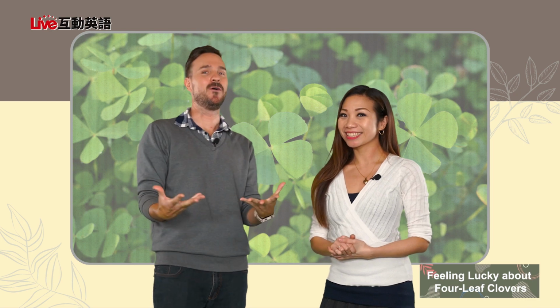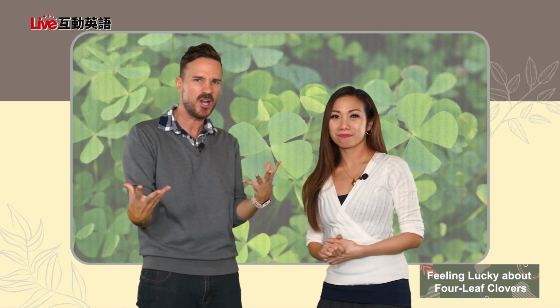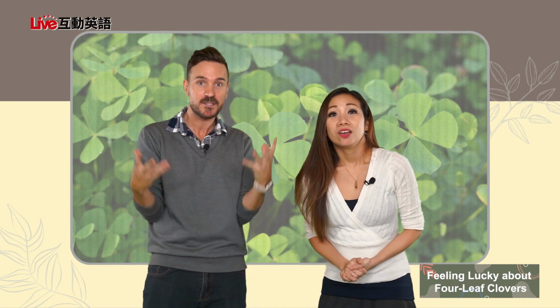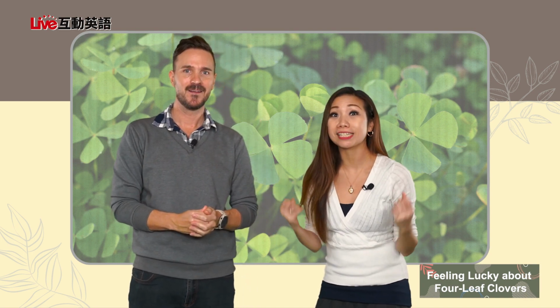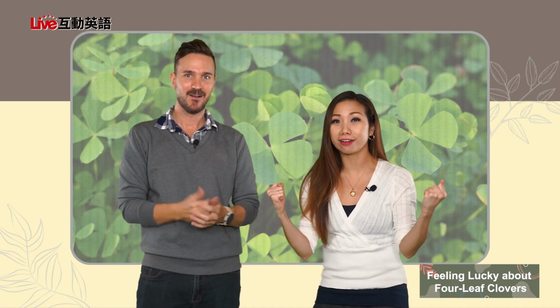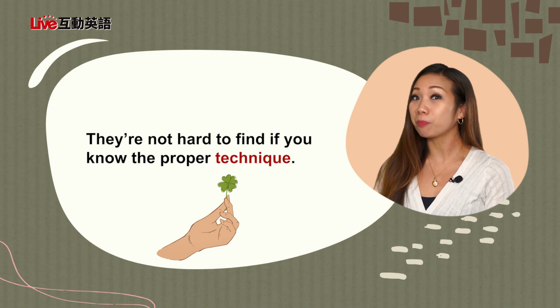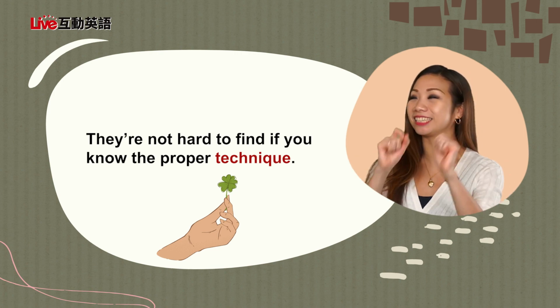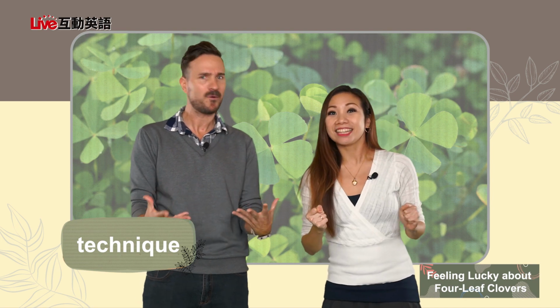All right, so part 2 of feeling lucky about four-leaf clovers. So what else are we going to learn about four-leaf clovers? What is there to know? We're going to learn lots more about four-leaf clovers and I can't wait, so let me start. Okay. They're not hard to find if you know the proper technique. Okay, so there's a technique to help you find four-leaf clovers?